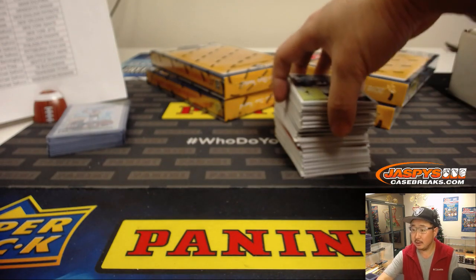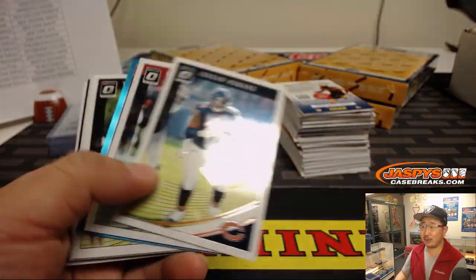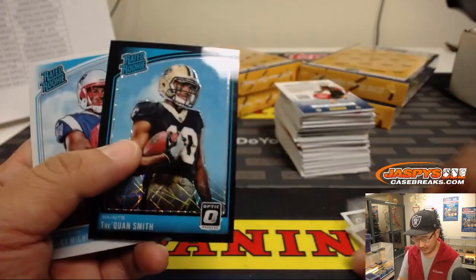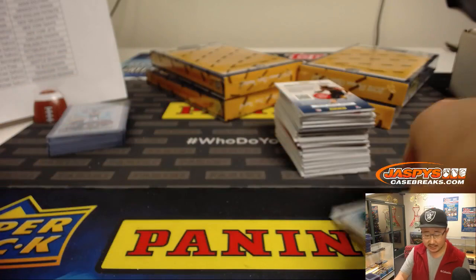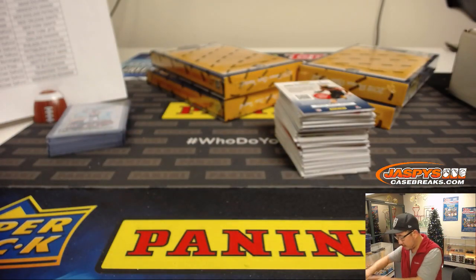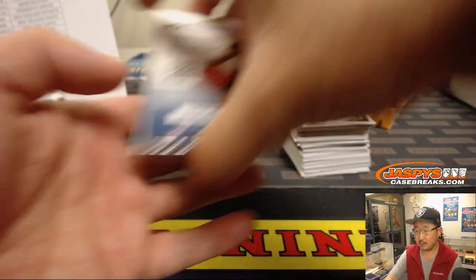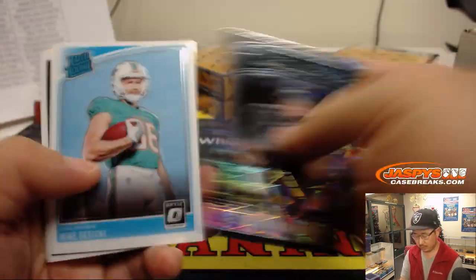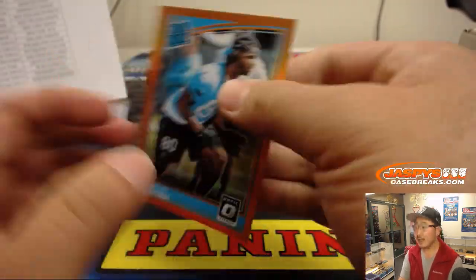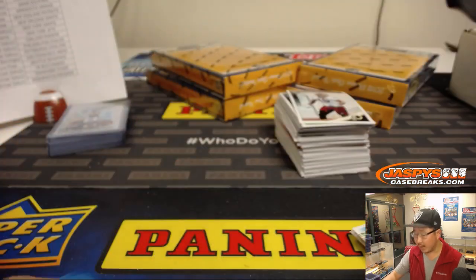Next box. No one else has any thoughts? Everyone agrees it's Baker Mayfield? All right, consensus. And a 299 Auden Tate. Traquan Smith to 25 for the Saints. Karen with the Saints in this one. Ian Thomas to 199. Jaden's got some thumb.